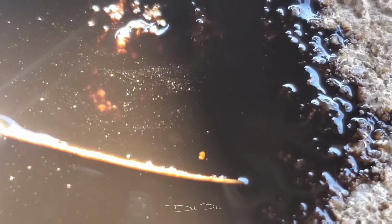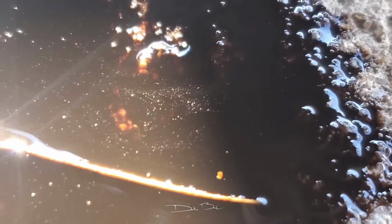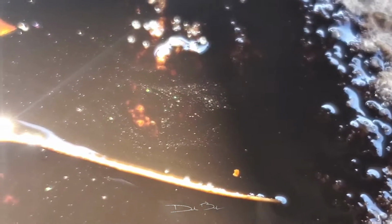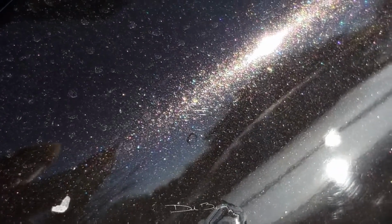This looks just like the paint. It's so not good. Tiny, tiny flakes. But look at that, and then look at this. Tell me they don't look like the same color as the car.